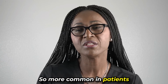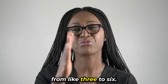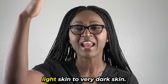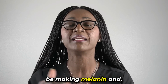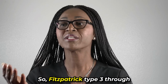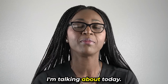So it's more common in patients that have darker skin tones. We say that we typically see it in patients that are Fitzpatrick 3 to 6. If you don't know what Fitzpatrick is, you can just Google that. The Fitzpatrick scale is a way that we rate the skin from very fair, light skin to very dark skin. It tells us how much melanin the skin might be making. It's a classification that is accepted worldwide, where we all can use the same language to describe the color that we're describing. So Fitzpatrick type 3 through 6 will be an example of someone with melasma. I would fall in this group, so I'm very careful about all of these things that I'm talking about today.